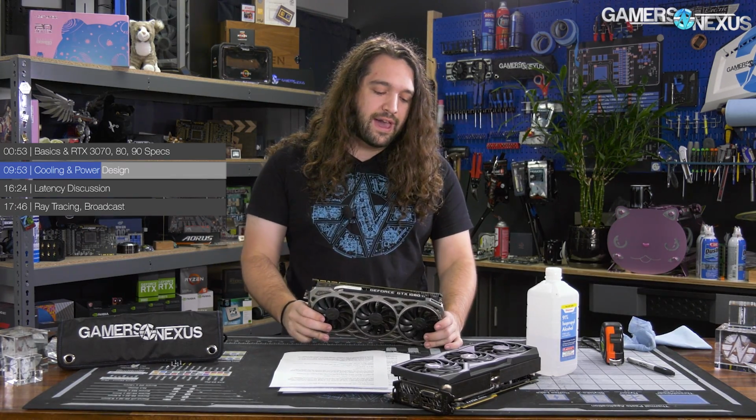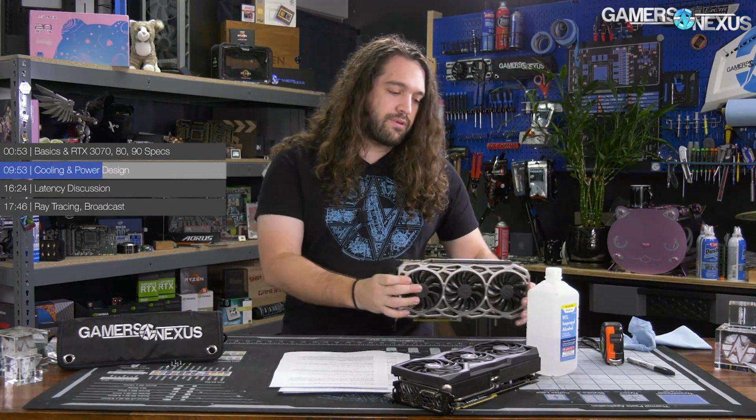Now, the back has a truncated PCB, you'll see in their renders, and also no backplate covering the section where the fan's pushing through. This is not the first time we've seen a fan push through a cooler, but a lot of the partners have put a backplate behind it, which sort of eliminates the purpose. So NVIDIA's got it actually designed properly in the sense that the air is going straight through it, or getting pulled straight through it in this case, because it's on the other side.